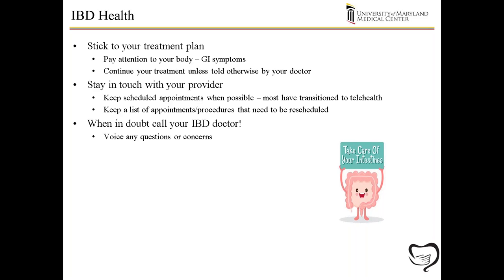And certainly, if you have had a procedure or something that's been rescheduled during the pandemic, keep a list of that so that as things reopen and you're getting your schedule back on track, you know what needs to be done and things don't fall through the cracks. And again, if there are any questions, you need to call your IBD doctor. We're here for you to answer any questions or concerns and help with a shared decision-making process.